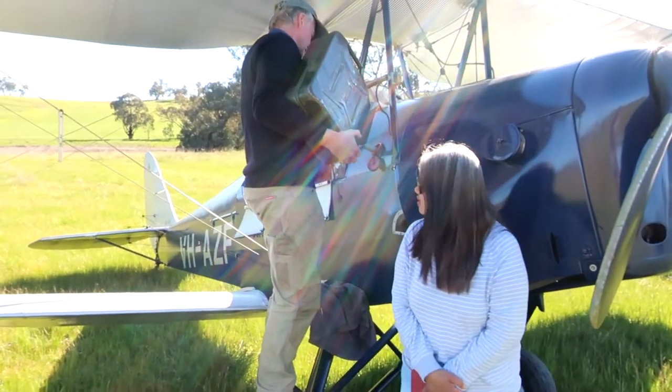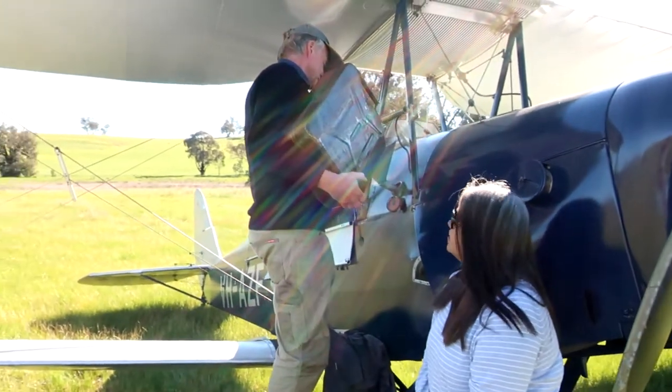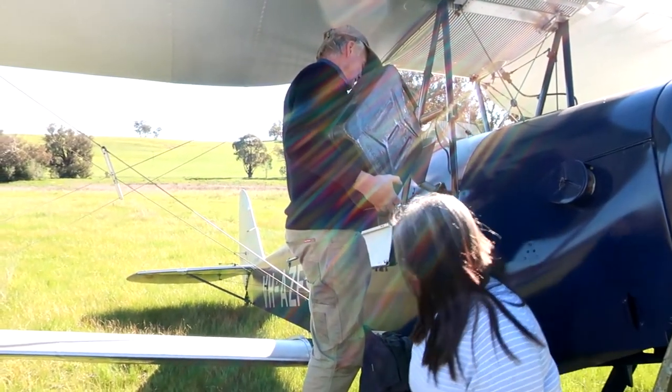You got to hold the can. You got to help him hold the bottom of the can. Oh, it's leaking. Got a hole in it.